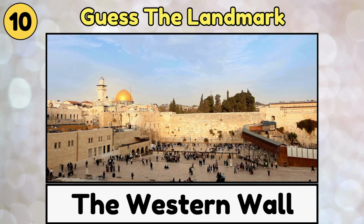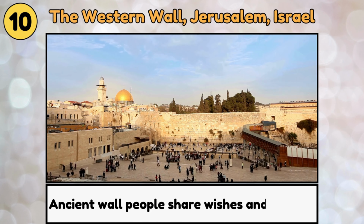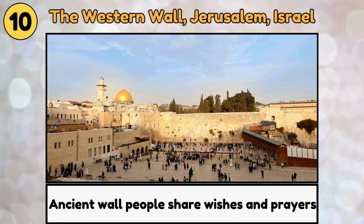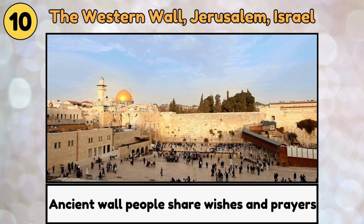The Western Wall. The Western Wall in Jerusalem, Israel, is an ancient wall where people go to share their wishes and prayers.